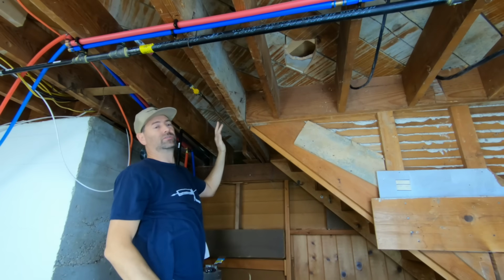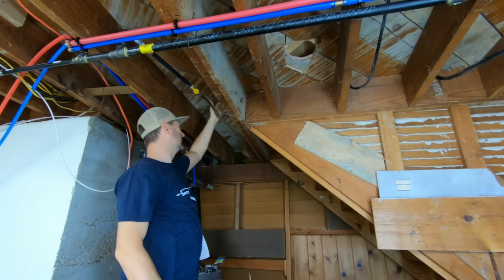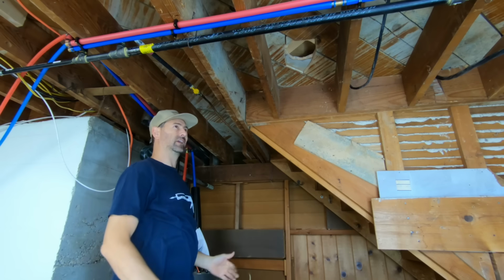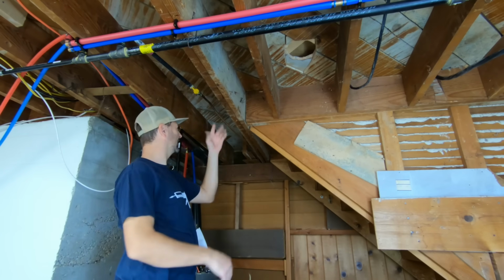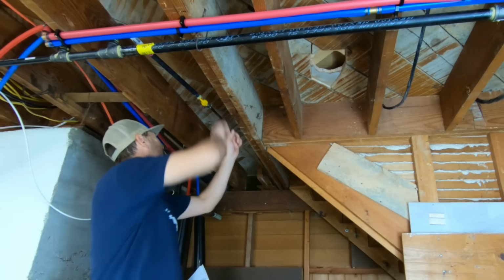So I'm having some clearance issues. This is a gas pipe, and this is a very long old galvanized water pipe. I got to get out of here, so I have the ceiling clear. It's not clear because it's at an angle. If I can cut it over there, bring it through. All right, hopefully this comes clear.